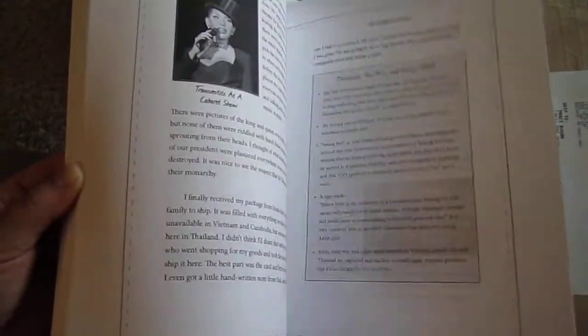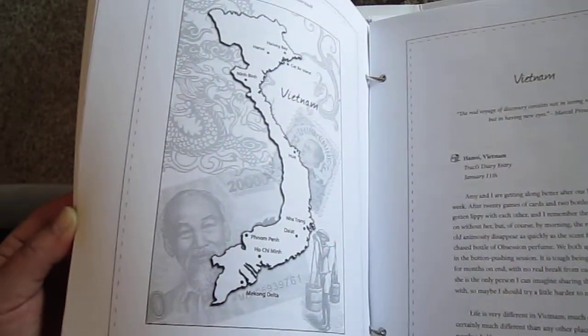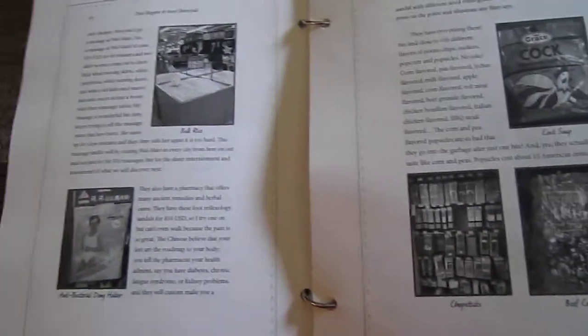You can see the photos alone are worth the $14.95, people. They're incredible. There are very detailed maps, the whole story of the journey around the world, all the trials, pains, tribulations, and all the joy that we experienced.